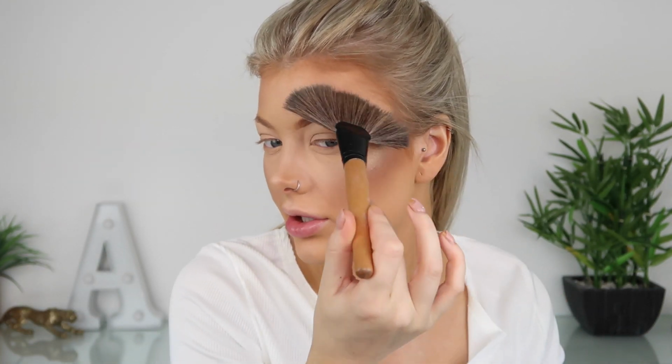So now for highlighter, I'm going to use my Estee Lauder Bronze Goddess. I feel like this really melts into the skin. It's not too intense, you know what I mean? It's not too white. It's a really nice golden glow.